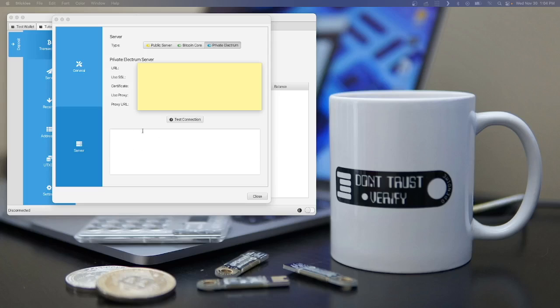It will give you a message that it's attempting to connect here. It may take a moment given that it is connecting over Tor, but then eventually you will hopefully see a success message here. So I'm going to hit the test connection button. We'll come back when I see that message. And after about a minute, I can see it's connected to Electrum Server, and everything is all good to go.